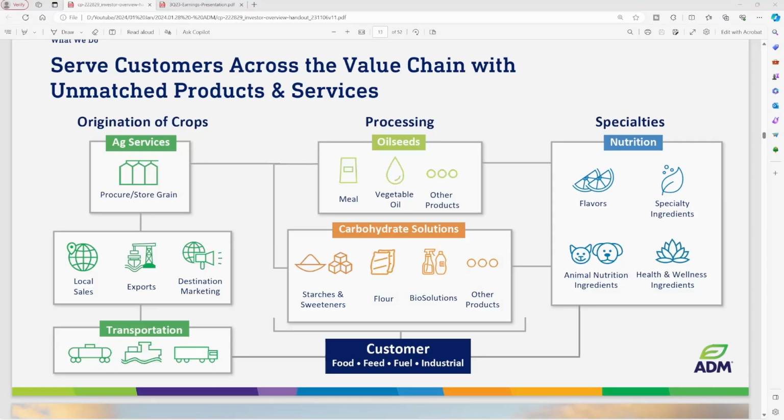So the company is split into 4 different business segments. You have the agricultural services and oil seeds, you have carbohydrate solutions, you have nutrition, and then you have other. The agricultural services and oil seeds is a segment which manages the global supply chain of agricultural raw materials, including origination, merchandising, transportation, and processing. It plays a crucial role in producing oil seeds-based products for various industries with notable equity interests in key ventures worldwide.